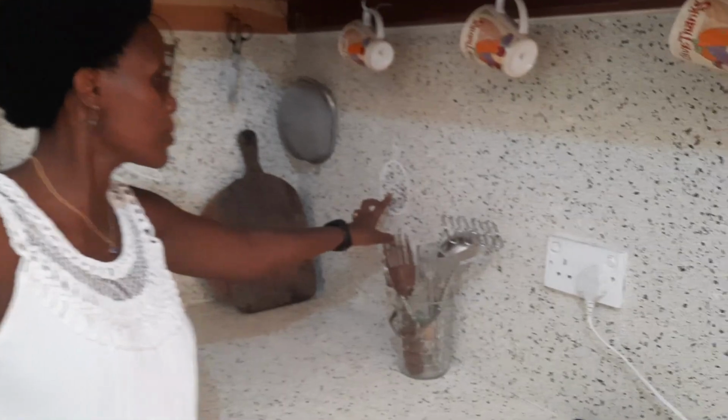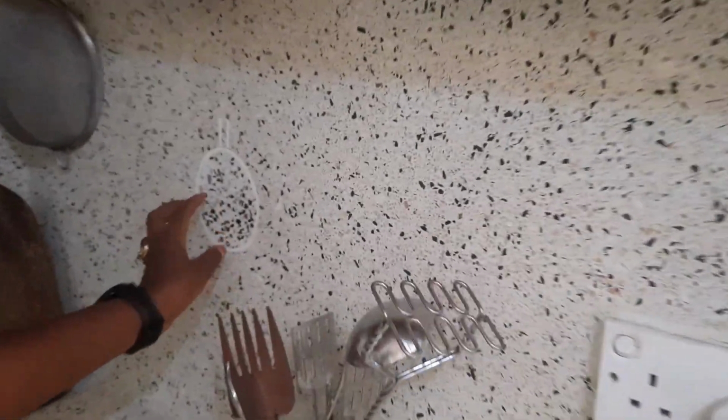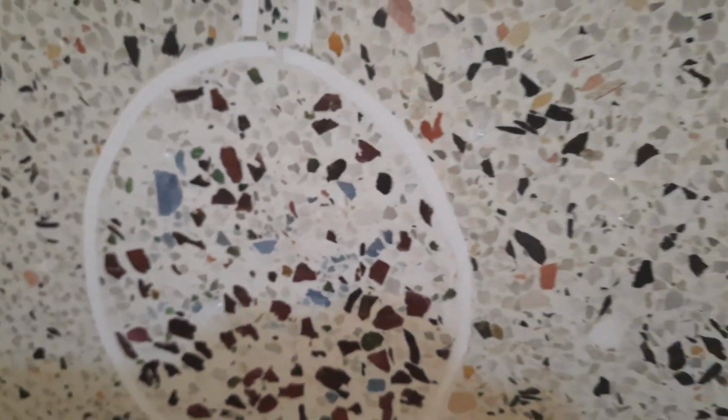I just wanted to mix, and because they are quite costly, and they also are my friends, they decided to give me this blue stone. I've forgotten the name, but they gave it to me to see if I will love it, and then I can order a big batch. So this countertop is made of terrazzo.